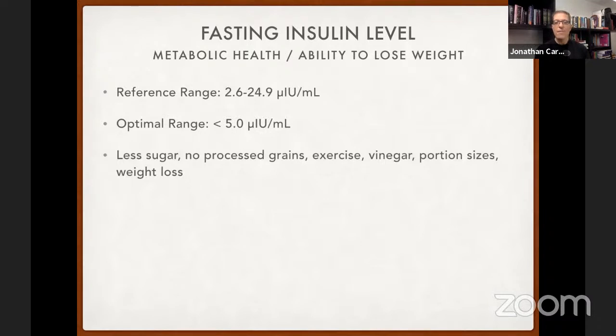And if your insulin level is good, then oftentimes your ability to lose weight is going to be good. And if you're having trouble losing weight and you get a fasting insulin level high, then you have an endpoint to work on, to get your insulin level down, such that when you get that down, oftentimes you'll be able to see your weight go down.